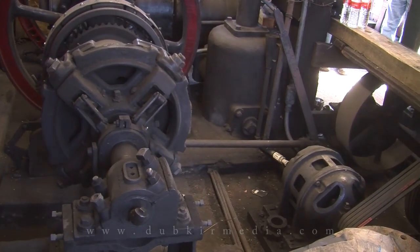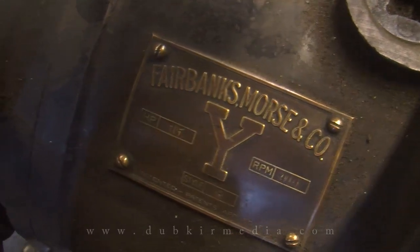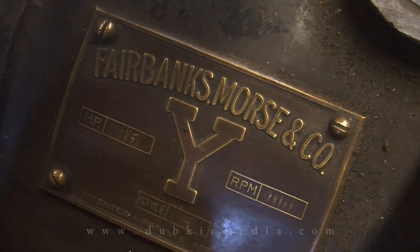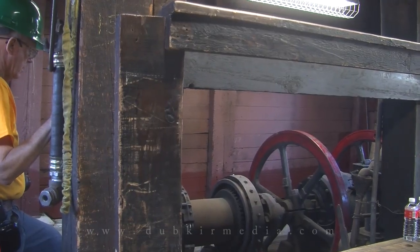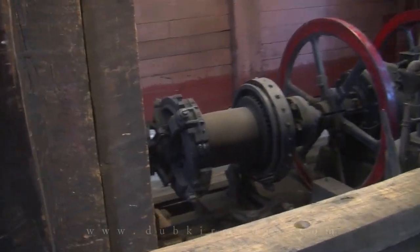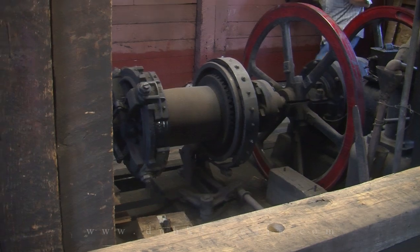But no, it has run. Probably 30 years ago. Okay. But we don't think it has as much compression that's required of it. So you guys are cranking this manually when you raise the buckets there? No, we're using this electric motor right now. Oh, that's a retrofit feature then. From back in the 30s. Yeah. Oh, so this actually did get used.